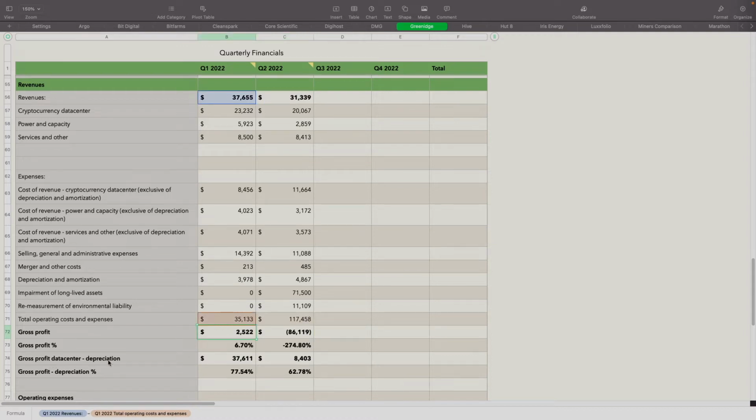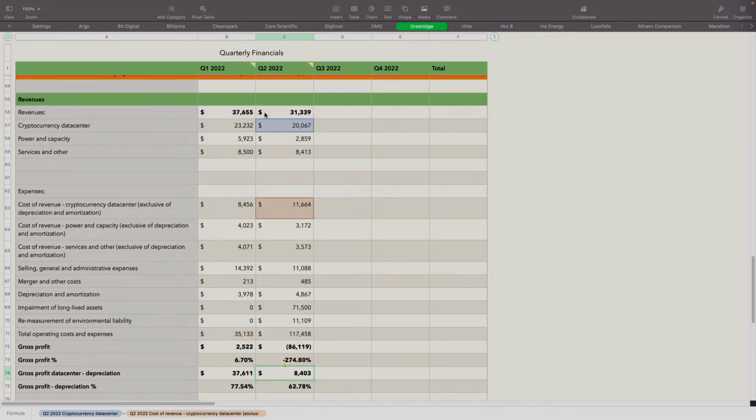And then gross profit data center depreciation. For this part here, I'm only looking at basically the cryptocurrency data center, what the revenue was minus the cost of revenue for that part. Then we're looking at about a profit of 8.4 million on it, which represents about 62% gross profit. And in Q1, it was 37 million and about 77. Right, that's not right. Oh, hold on. Let me fix that. Over 14 million. There we go, 14 million.